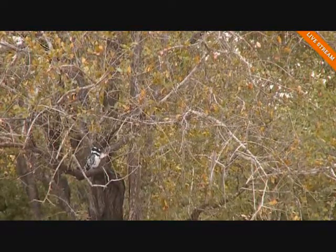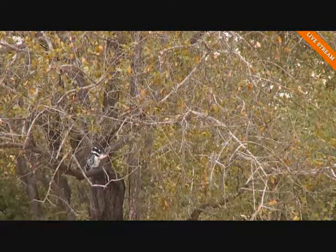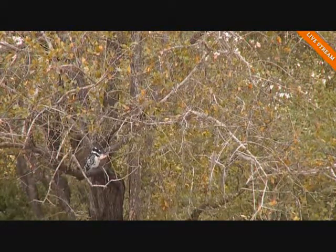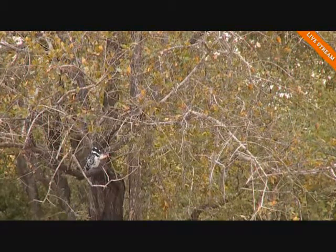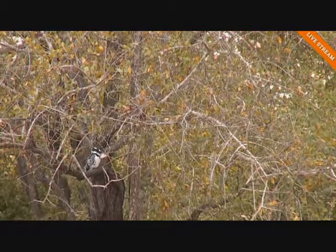Jason, are there no leopard behind us or anything? No, just a hippo. Still the hippo. Okay. Wouldn't that be nice if we turned around, caught up in all this action, and there was a leopard drinking behind us? It's possible.